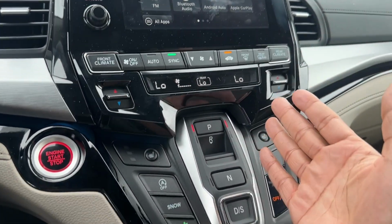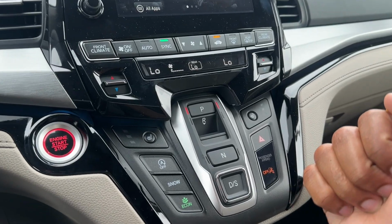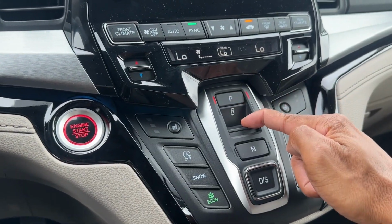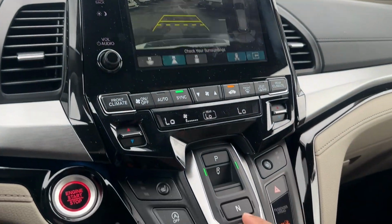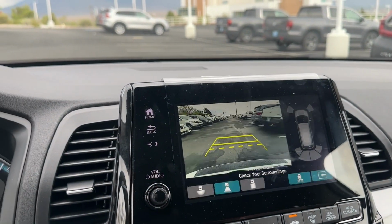And then here's your shifter. So this is a little bit different. Everyone always has to get used to this because you're used to having a shifter. But yeah, you hold the brakes, you push for park, you push down for reverse, neutral, and drive. Easy to use. And while we're in reverse, you can see the backup camera here.